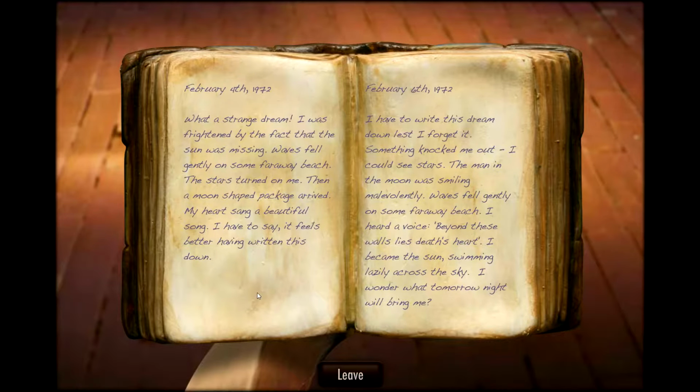What a strange dream. I was frightened by the fact that the sun was missing. Waves fell gently on some faraway beach. The stars turned on me. Then a moon-shaped package arrived. My heart sang a beautiful song. I have to say, it feels better having written this down.